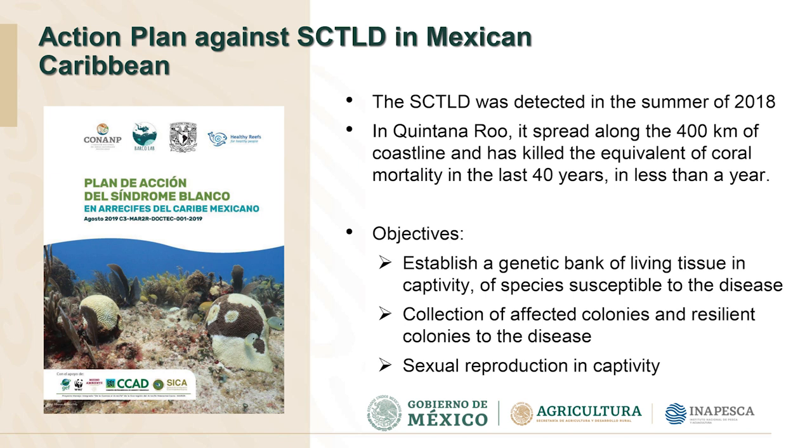But among the things in which my institution, the National Fisheries Institute, was involved was establishing a genetic bank of living tissue in captivity, because we have some facilities in Pesca, for those species susceptible to disease. And the idea was to make a collection of affected colonies, and some that we suppose are resilient colonies, because they don't have the disease.